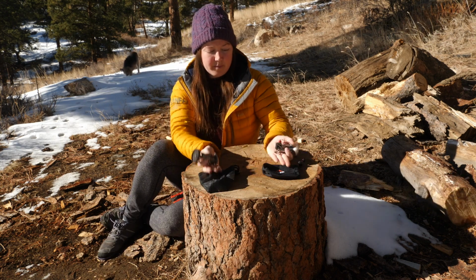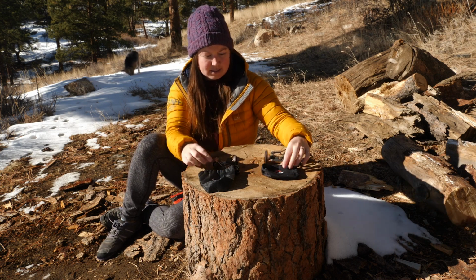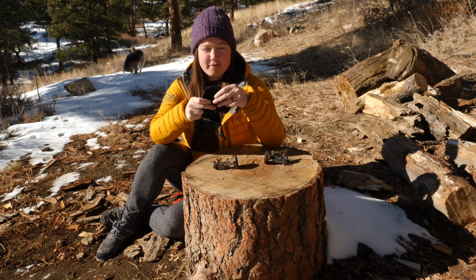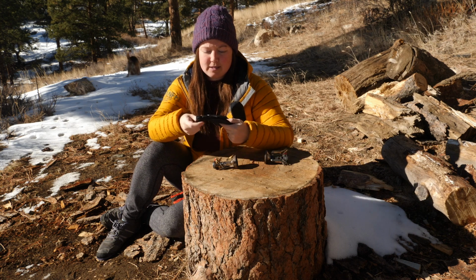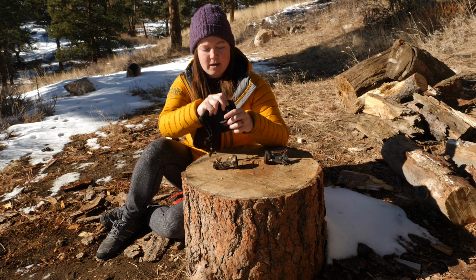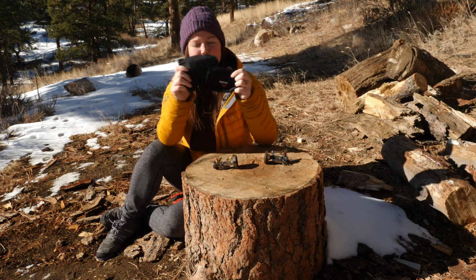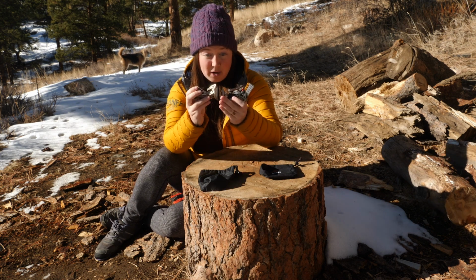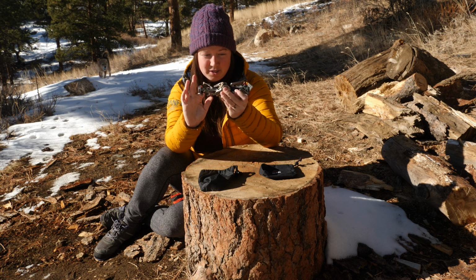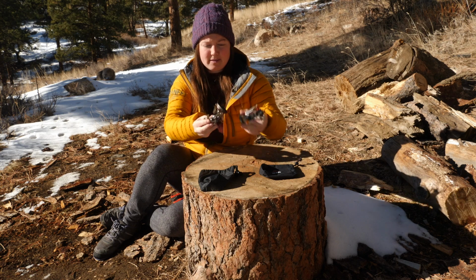Both of these stoves come with these beautiful stuff sacks. The MSR one is a little smaller, you can see in size, and it also feels a little bit more durable. It's made of more of a heavier canvas material, while this is a nylon or polyester type thing. Size-wise, you can see the Soto is just a little bit bigger than the MSR. The burners on these are practically the same size. I can fit the Soto inside the MSR, but only slightly. So I would call those about the same size.